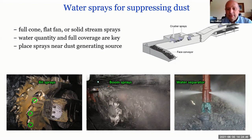And then the schematic on the top right is a longwall face conveyor and crusher stage loader. And you would want to put sprays before the material hits the crusher, and immediately after it leaves the crusher, because you're creating new dry surfaces that need to be wetted. And then also you could add sprays before it gets transferred to the conveyor belt to provide additional wetting.